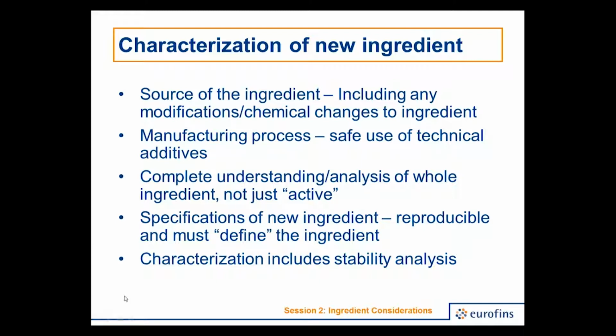Now, moving on from there, you really have to explain also the manufacturing process. Manufacturing process, really a lot of that had been gone over by Gary Smith earlier. It is part of the FSMA, and in this process, a way of explaining how this ingredient is manufactured is similar and analogous to the different parts of FSMA, such that you have to explain the safe use of technical ingredients.